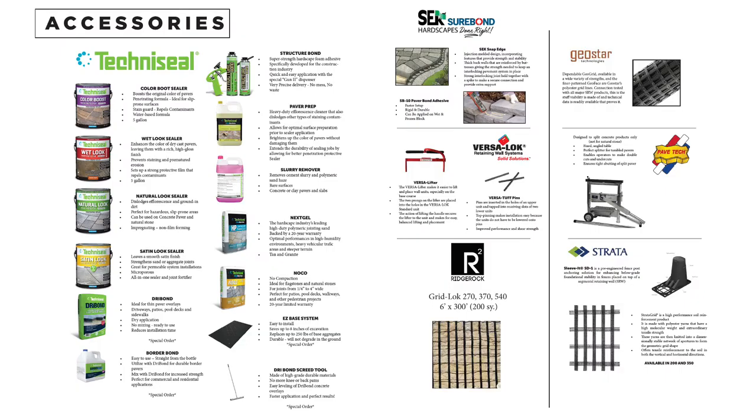Page 26 and 27 is a new addition to our inspiration guide for 2021. We're listing all the hardscape accessories that we carry at our Danville and Christiansburg plants. First, we'll start with the Technoseal line. Technoseal has a line of sealers and polymeric sands and cleaners.